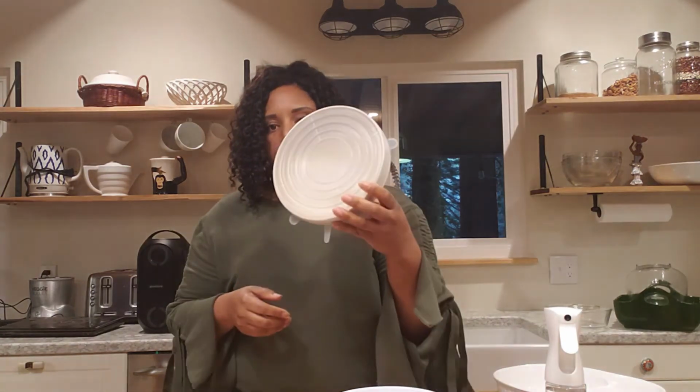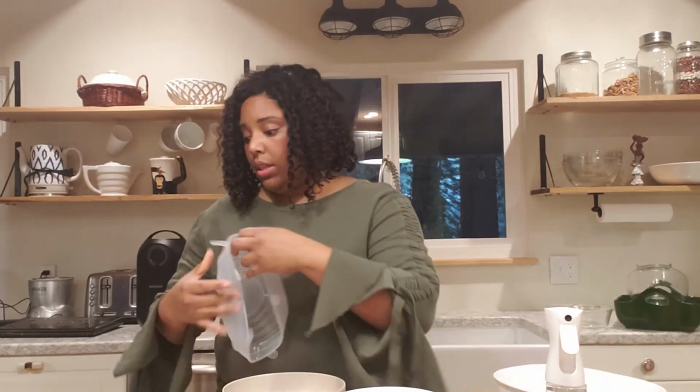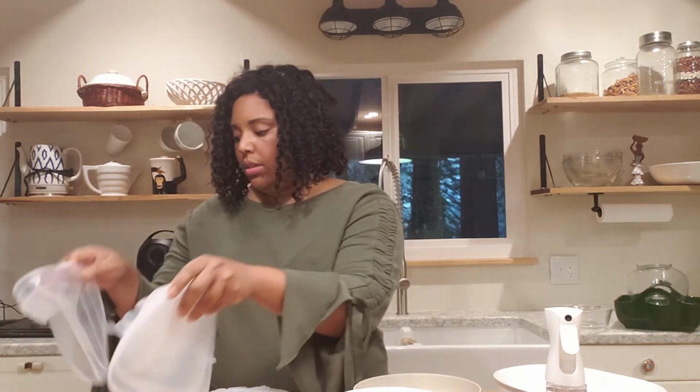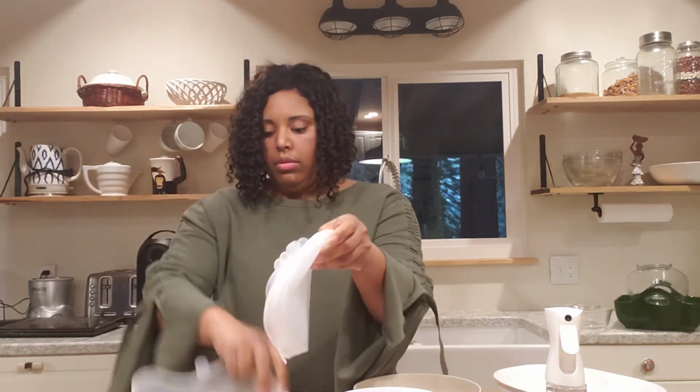Look at that. Boom. Put it right in the refrigerator. You can set something on top of it if you need to. That's pretty awesome. I'm in love with these things. I definitely recommend these. And they come in smaller packs. I got the pack of 12, but they come in packs of 6 different colors. So definitely, I will try to link them below, guys.